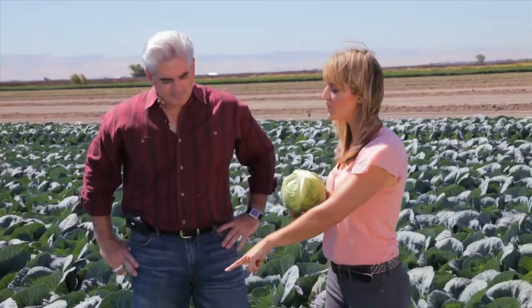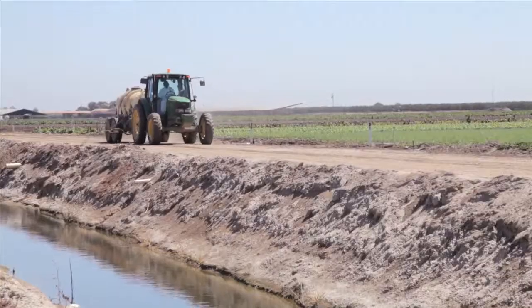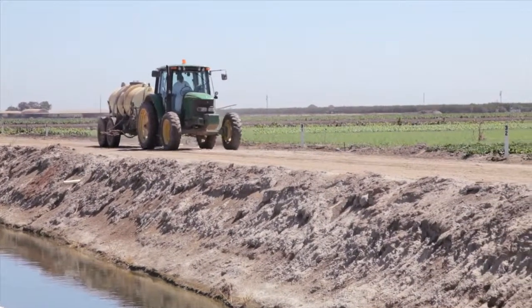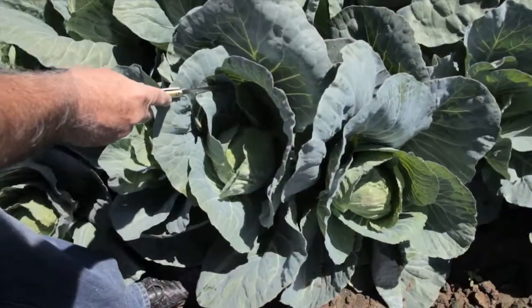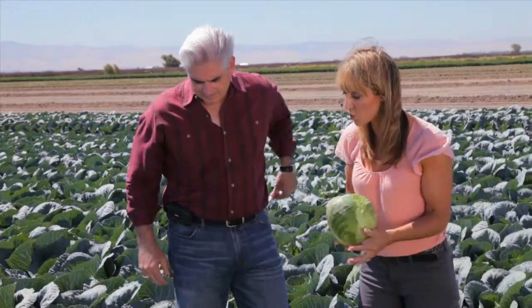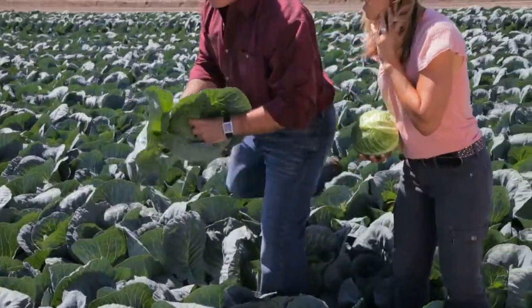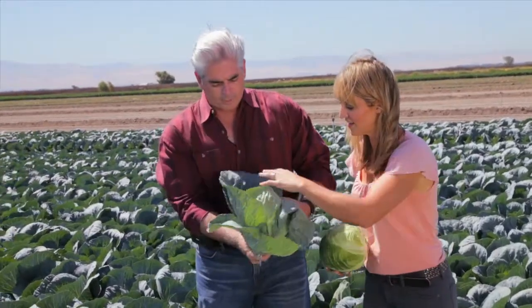Well, now, how do you harvest this then? Do you come through more than once? We have the luxury of coming through this field maybe once, twice, or 3 times to actually go and pick the perfect size head. All right, let's pick one. Let's show folks how they would come through and actually harvest one of the heads of cabbage. Just cut down into the stalk of the plant and bring out a beautiful head of lettuce.